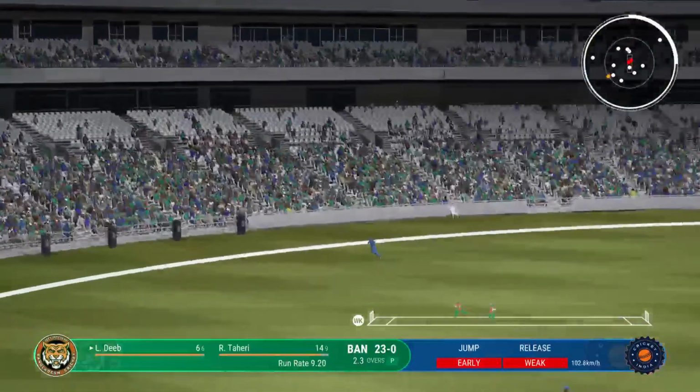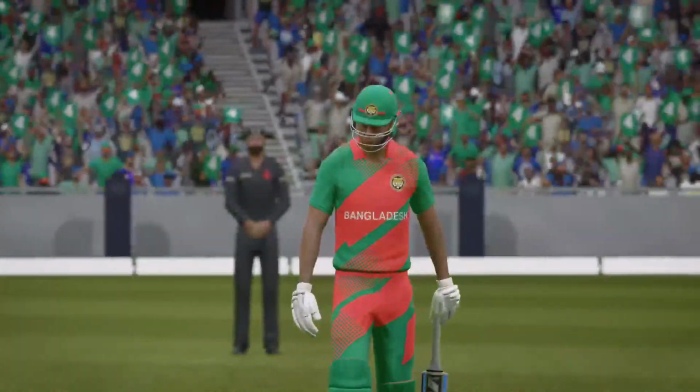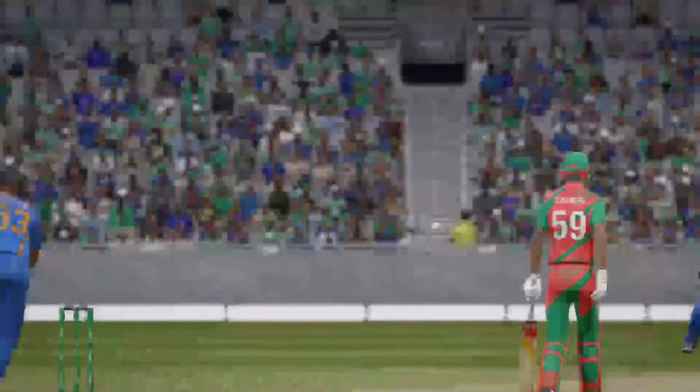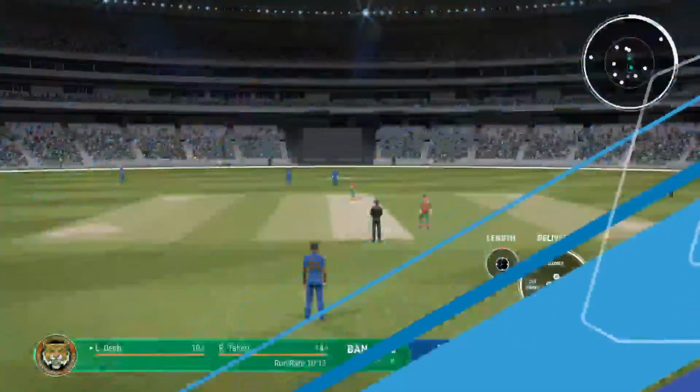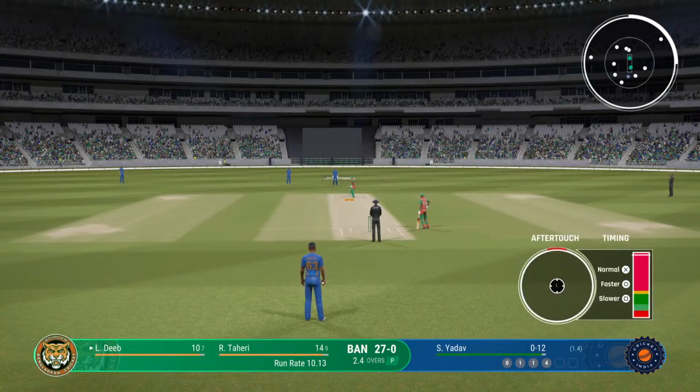Solid shot. That's going for 4. It was full, and goodnight. Hit it well to pick up 4. Getting nicely settled at the crease now. Would have to be very happy with that last shot.